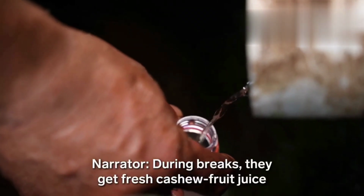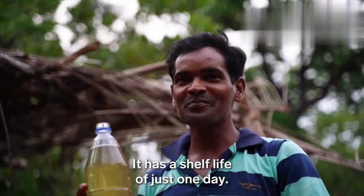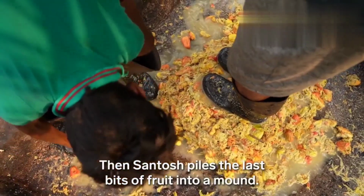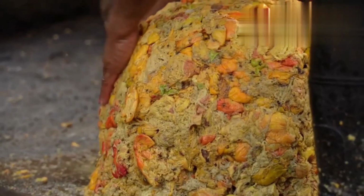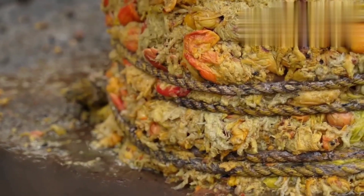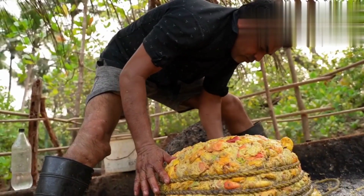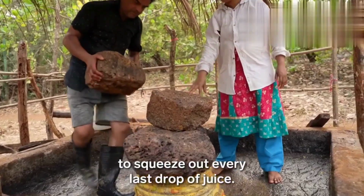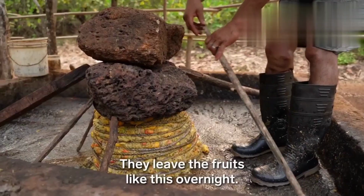During breaks, they get fresh cashew fruit juice that you can't find in stores. It has a shelf life of just 1 day. Then, Santosh piles the last bits of fruit into a mound. He wraps it with a rope and drags a few rocks on top to squeeze out every last drop of juice. They leave the fruits like this overnight.